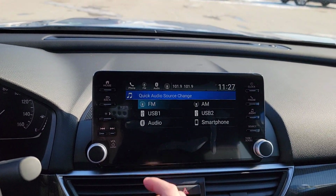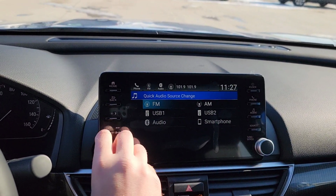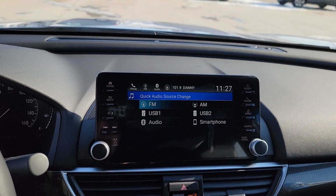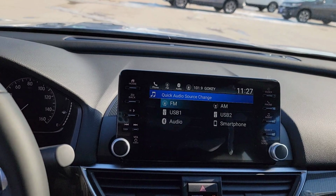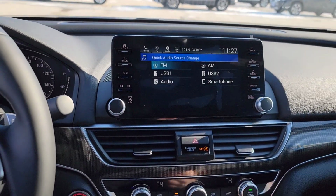You can simply hit this button right up here. You see you got FM, AM radio. You have a USB, USB 2, Bluetooth, and your smartphone connection. Your smartphone connection is going to be your Apple CarPlay and Android Auto. It's a simple plug and play from that point.